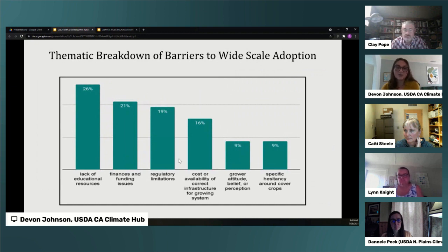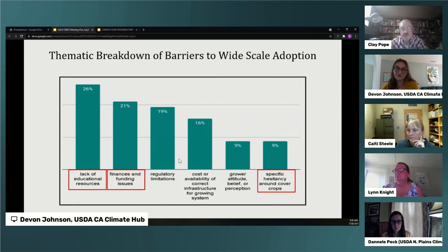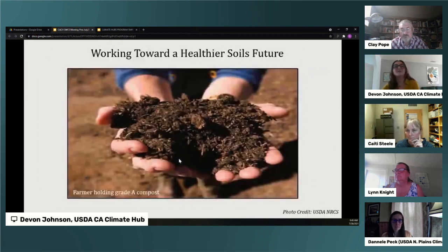From the same effort, we took the responses from the technical assistance providers to identify themes of barriers of adoption. 6 themes emerged, with the largest portion relating to lack of educational resources. This suggests technical assistance providers believe one of the key reasons producers are not adopting soil health practices is lack of education on the topic, with lack of funding coming in at a close second. Interestingly, 9% of responses spoke specifically to hesitancy on cover crops, which presents an opportunity for educational resources specifically on those benefits. Helping growers overcome these barriers is a top priority for the USDA California Climate Hub.